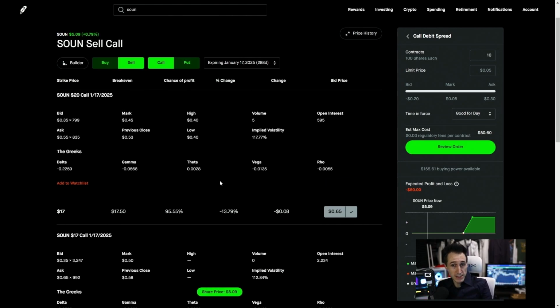So at expiration date, if SoundHound is at $21, which is above the $20 strike price of the short position, the $20 call you sold, you will get assigned and you will have to sell the shares, which you don't have, at $20 a share at 100 shares per contract, which is $2,000 per contract. You will collect that. However, you can immediately exercise the $17 long position call that you purchased right here, and you can exercise it for 100 shares per contract for $1,700. $2,000 minus $1,700 is $300. So for every contract, you will profit $300 minus the $5 you spent, which is per contract $295. That's what that means right there. It's basically the difference between the two strike prices minus what you paid.